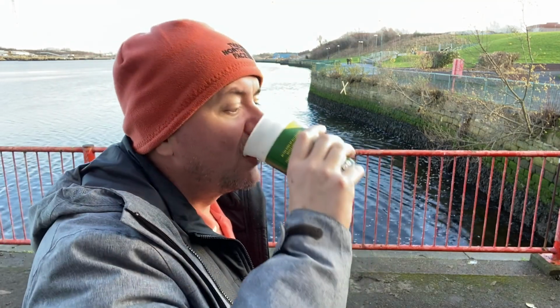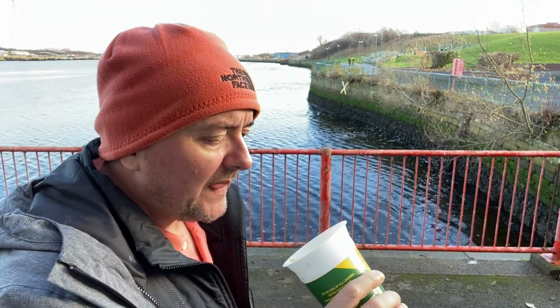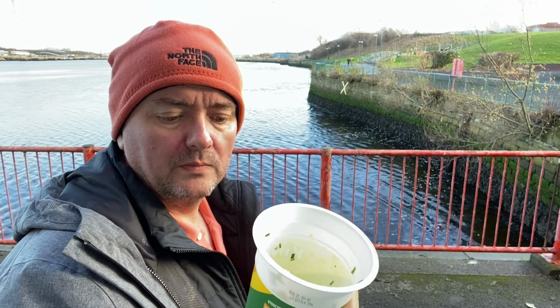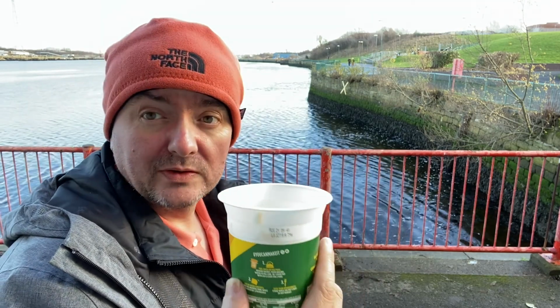Quite nice. I've always liked chicken and mushroom pot noodles. It doesn't take 4 minutes, probably took about 3 minutes on that little gas burner. It was lush.